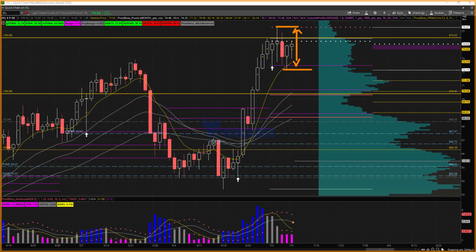When you start to measure this range, the current range versus the average, you'll notice the average 5-day range is usually 5.63 points. Right now the current average range is 3.13 points. And that makes it below 65% of ADR, which is that red dotted line. So that means we are compressed, and we have the potential to see some significant expansion at some point.